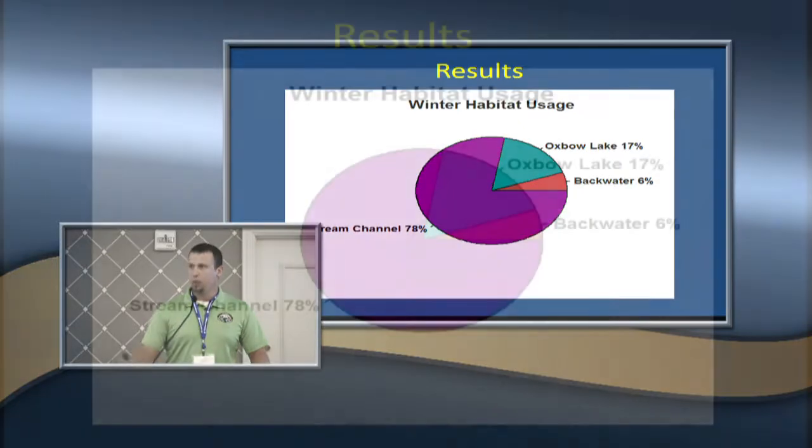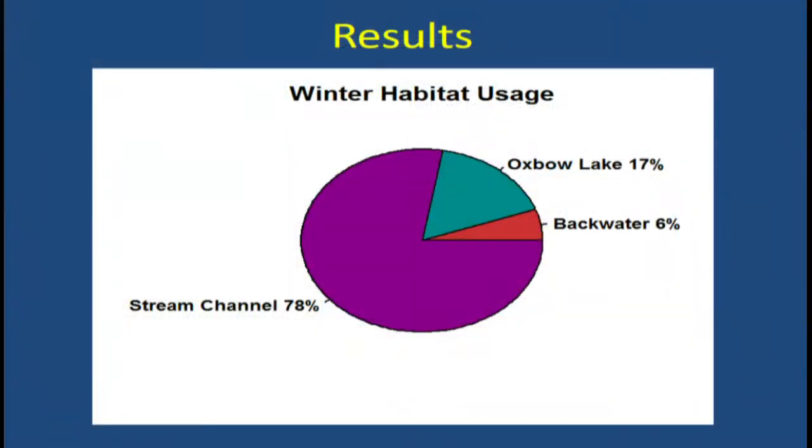So we also broke all the habitat down into a rubric that had 8 different types. We weren't trying to get real picky about it. We just kind of wanted to make some observations about the habitat that we saw them in. So you can see in the wintertime, 78% of what they were using was stream channel habitat. A chunk of it was oxbow lakes, and a very small percentage was backwater.